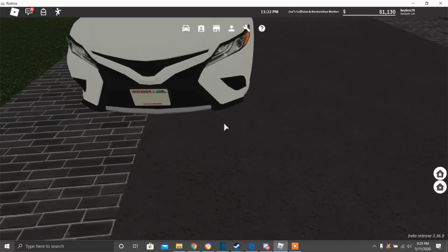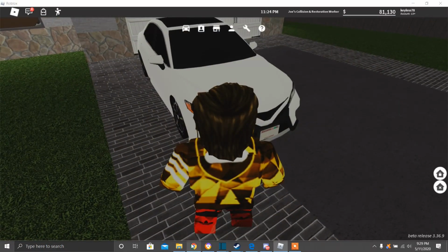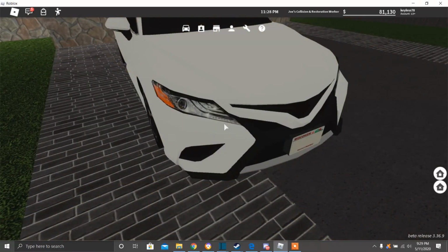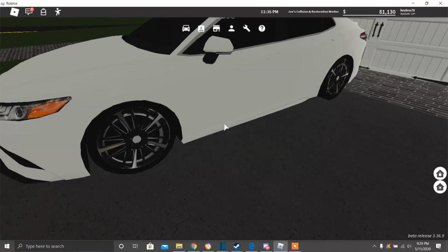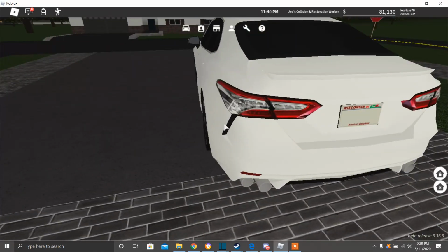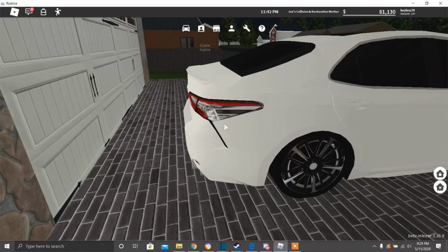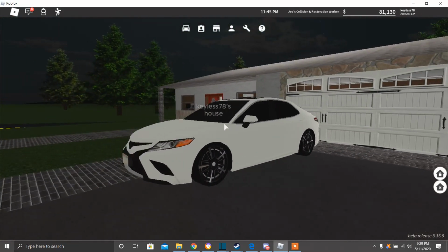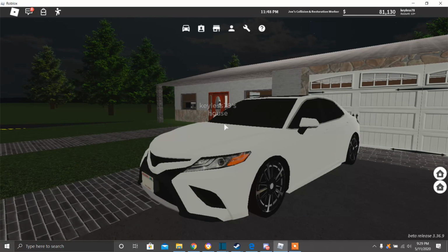So let's look at it here. You can tell it's a Toyota Camry based on the lights, the way it looks. The design of this vehicle is extremely sleek. Very, very sleek design. I really like the design. It's really nice. From front to back, I really love it. The looks are, and again, I'm going to give the rating for looks, I'm going to give it a 10 out of 10.